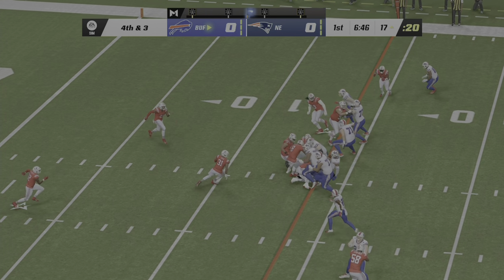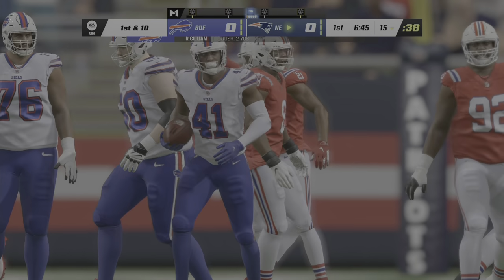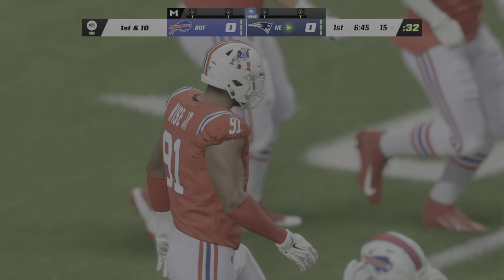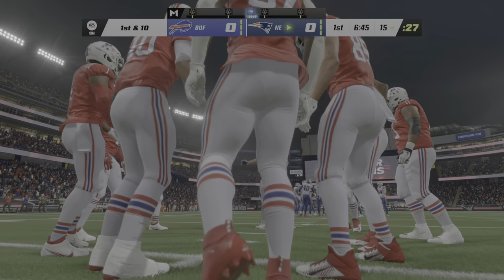Needing the tough yards, they run it with their fullback. And boy, is he close. Did he get there? No, they're going to say he's short of the line to gain. No dice for Sean McDermott and the offense. And this defense holds on the Knights' opening drive.